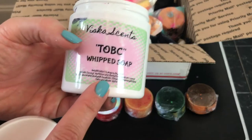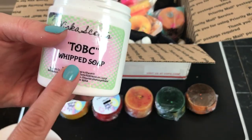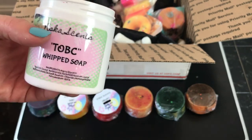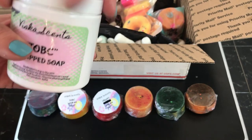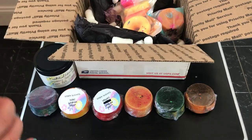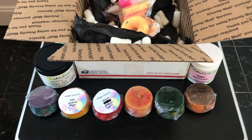And this is how I got Funny. If you've seen my last unboxing, you know that this scent that was in the last October Lavish Box is how I found this company, because they had been in it before. So anyway, looking forward to trying that. And, okay, so I put that soap back in there.